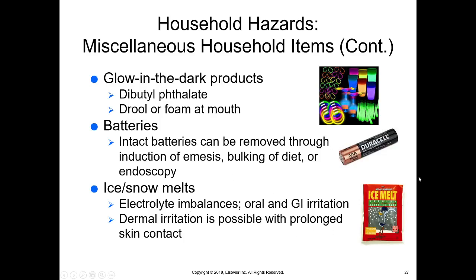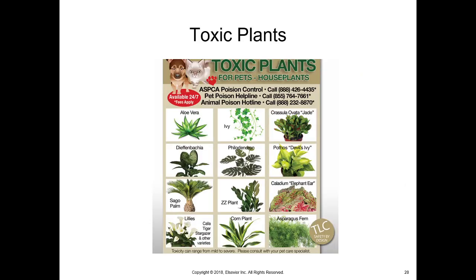Ice and snow melts. Think about your dog licking their paws after walking around on it, or they eat it because it's salty. So it causes oral and GI irritation. And if they have skin contact with it over a long period of time, it will cause dermal irritation as well. Here are some toxic plants: aloe vera, ivy, jade, Dieffenbachia, philodendron, devil's ivy, sago palm, ZZ plant, elephant's ear, any lily, corn plant, and asparagus fern.